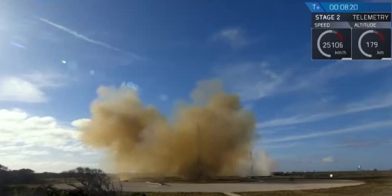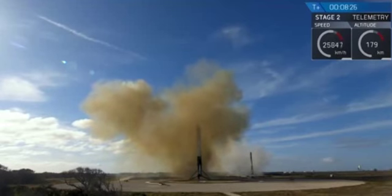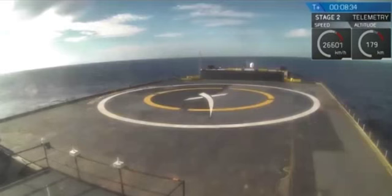Stage 2, AFS safe. And coming up very shortly, the center core will be attempting its landing on the autonomous spaceport drone ship. You may also be hearing the second engine cutoff. Oh, check your screen. Sometimes this footage goes out when it approaches the drone ship and the heavy vibrations make it lose signal. We're crossing our fingers that's not the case right now. Stage 2, nominal parking orbit insertion.